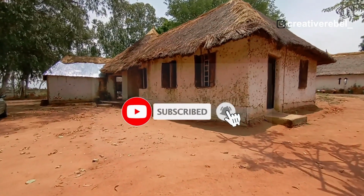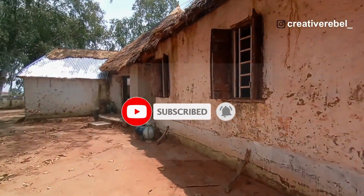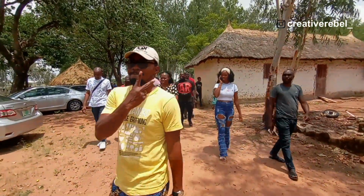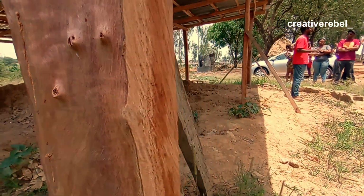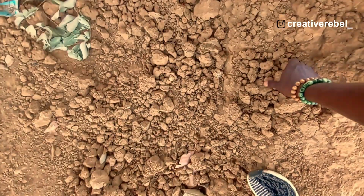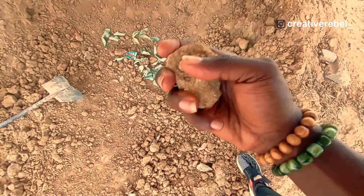The environment of this place looks very natural. It looks like a village. Maybe that's why it's actually called Bwari Pottery Village. One of the things I love most about the place is the fact that everything here is locally sourced and there's little or no emissions here.